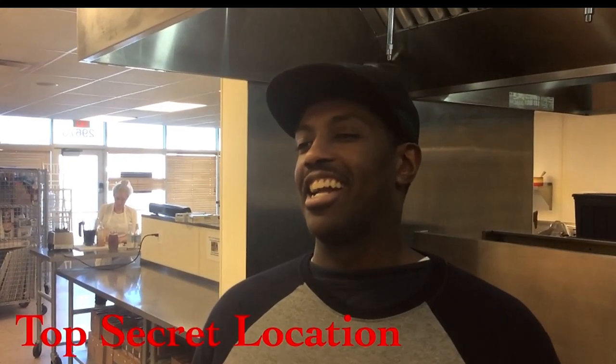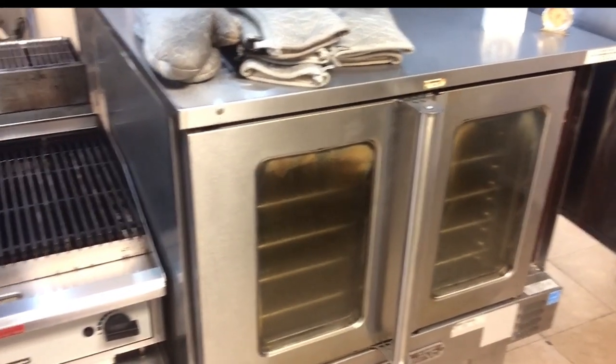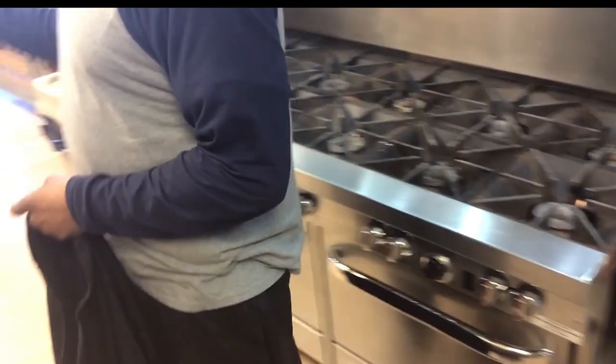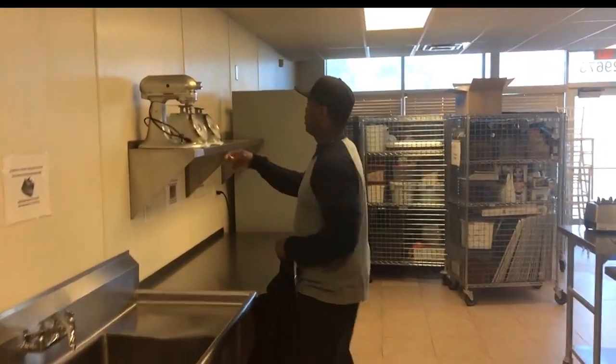Got Chef Chris here. Today I'm just going to be doing some simple stuff. I'm here at a location I can't disclose, but I brought my cameraman down. Check out the little convection oven here. Nice setup they got here. We use this place sometimes. Got the grill, the 8-10 burner, an oven in it, and an oven underneath. Everything you need in here.